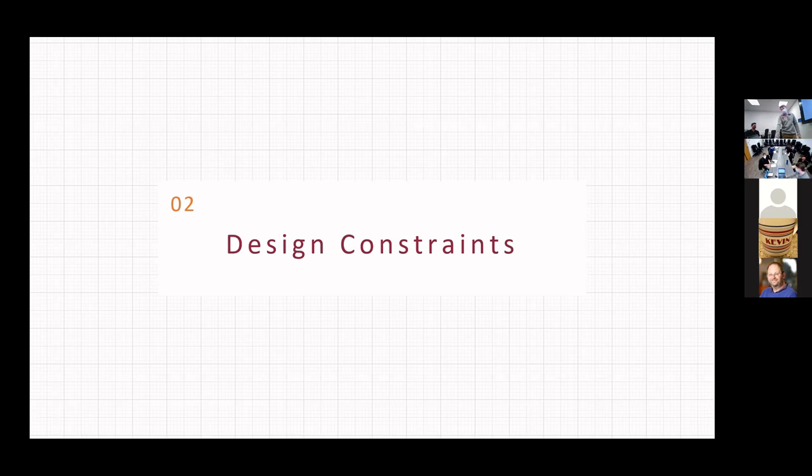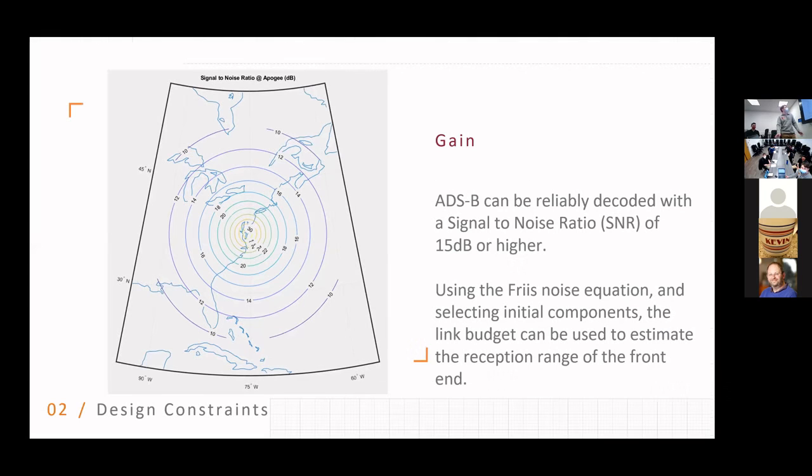And that comes with a lot of design constraints. The first one is that we have to produce some gain in this front end. ADS-B can be decoded with a signal to noise ratio of about 15 dB or higher. So we use the Friis noise equation and set up a link budget to estimate the reception range of our front end. In doing so, we receive this plot here.